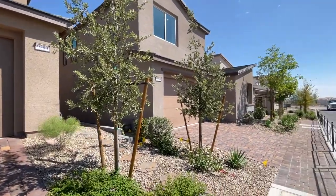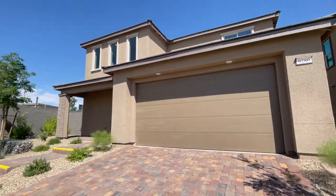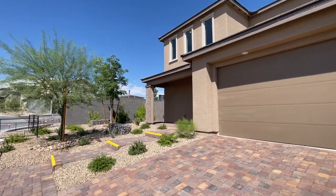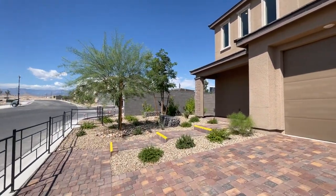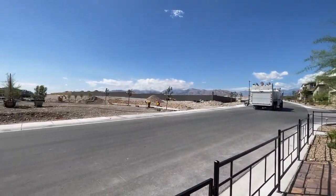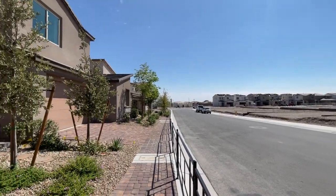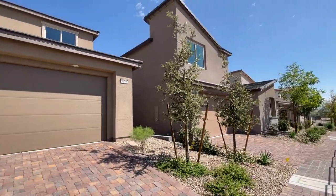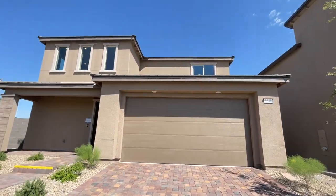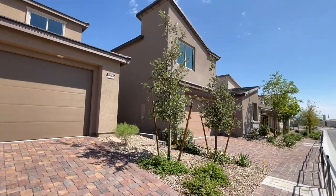Today, I am over here in the newest master plan community called Sunstone in the northwest part of the Las Vegas Valley, right off of Skye Canyon Road. I am over here at Luna by Woodside Homes. And this community has 6 different floor plans to choose from with 3 different elevations, and 4 are on display.